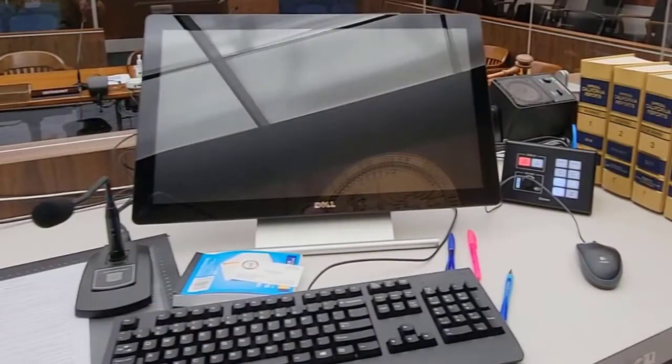All of our documents, I can look up a case, find it on my computer, find out who the attorneys are, find out all the information about the case and all the past and future dates, and be able to look at that at my fingertips very easily on the computer.